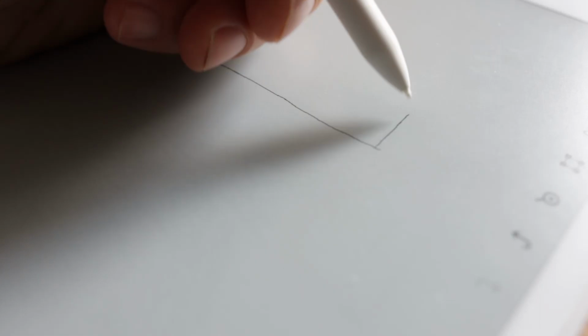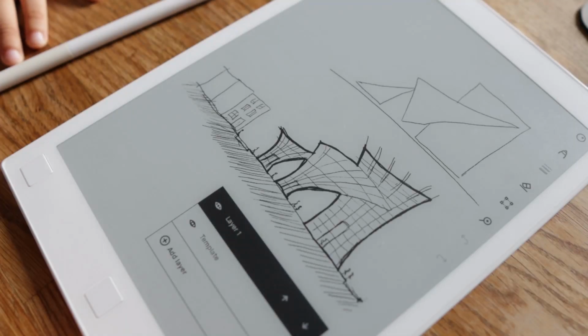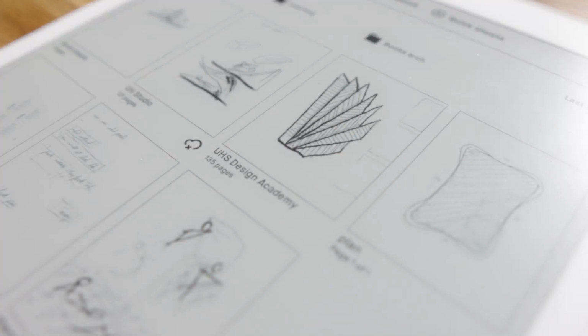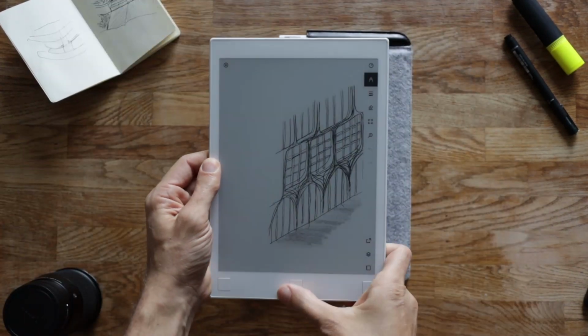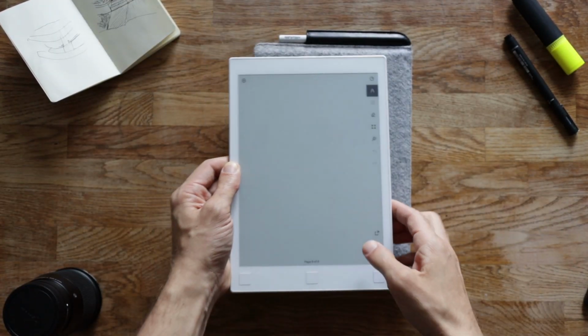The reMarkable digital notebook. What is it, and do architects and designers need it? Is the reMarkable good enough to replace a traditional sketchbook or notebook for architects and designers? Let's find out in this video.